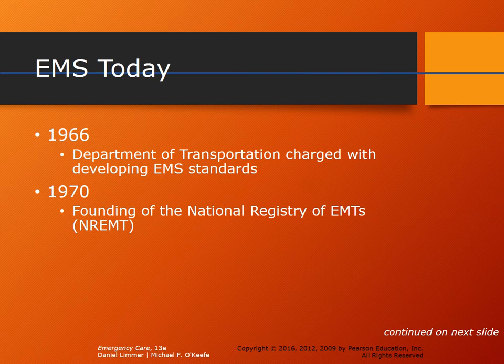Following the development of these programs at the federal level, the founding of the National Registry of EMTs followed in 1970. Now, the NREMT has also evolved over time, and as we know it today, they are the very first agency that will tell you that, yes, you may refer to yourself as an EMT or emergency medical technician. They're the very first level.